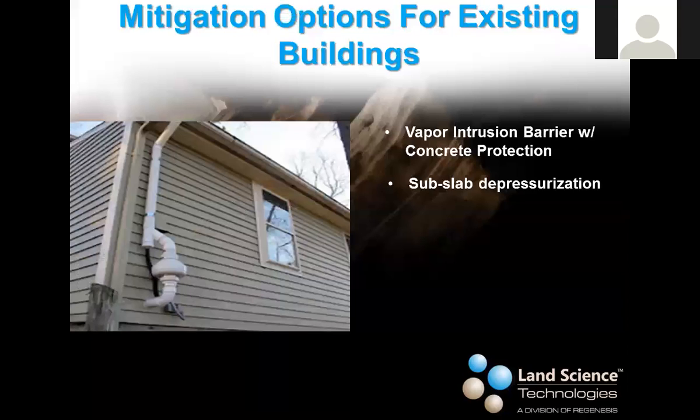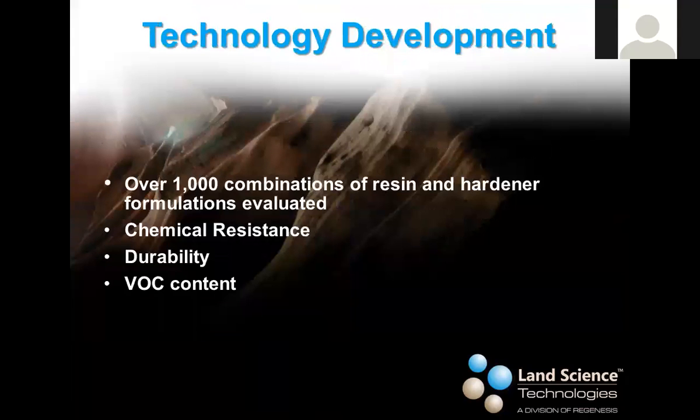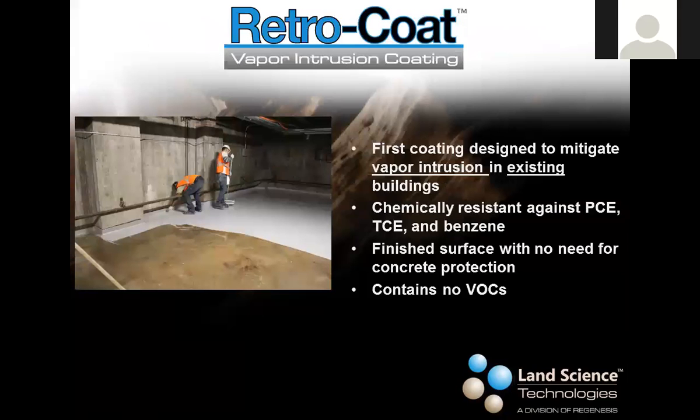Another option available is sub-slab pressurization, active venting. And now we've developed the vapor intrusion coating. So this is a coating that can go down on existing concrete and doesn't require a topping slab of concrete. So you don't have those clearance issues that you might have had otherwise. So in the development of the RetroCoat system, we evaluated over 1,000 different combinations of resins and hardeners, and we were looking at chemical resistance, durability, and also VOC content. So we developed the RetroCoat system.